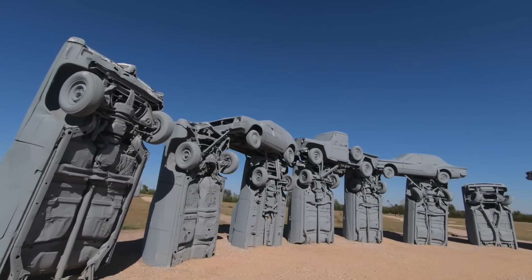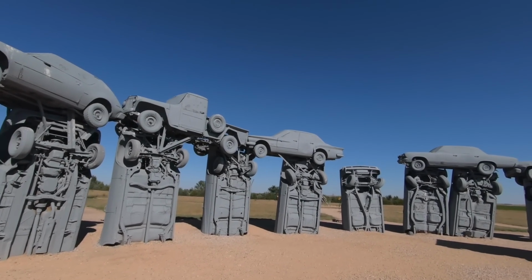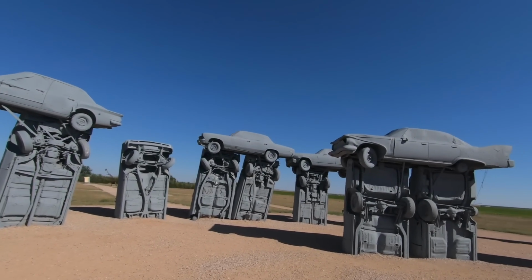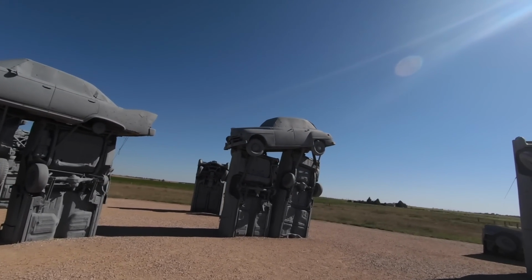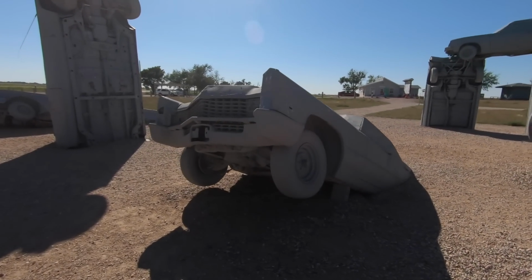I see a Willys Jeep on the top up there. I see a Valiant. I see some 70s cars, some 80s cars. Looks like a 1940s car up there. These are cars that your uncle probably drove.